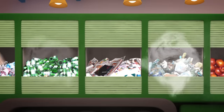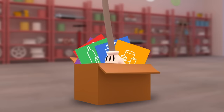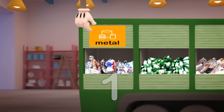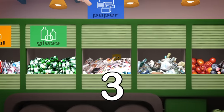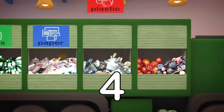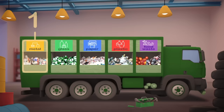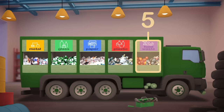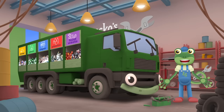Your recycling is all a jumble. But really, there's no need to grumble. Let's put some signs up here and there to help your crew learn what goes where. One, metal. Two, glass. Three, paper. Four, plastic. Five, food waste. One, two, three, four, five. There, that's much better. Thanks to those labels, your crew will know where everything goes.